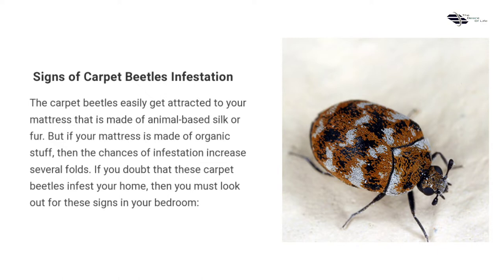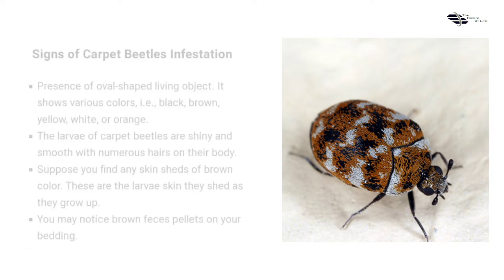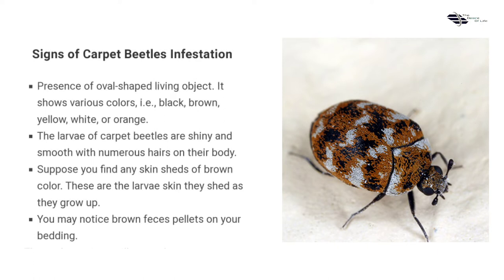If you doubt that carpet beetles infest your home, then you must look out for these signs in your bedroom. A small, oval-shaped living object. It shows various colors, i.e., black, brown, yellow, white, or orange. The larvae of carpet beetles are shiny and smooth with numerous hairs on their body.